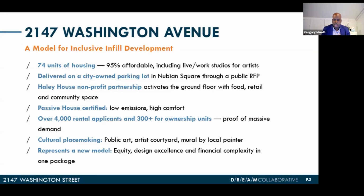And it's a passive house project. And just to show you the kind of demand that we see here, we had over 4,000 rental applicants for 62 units and over 300 applicants for the home ownership units for just 12. So it's a massive demand. Next slide.